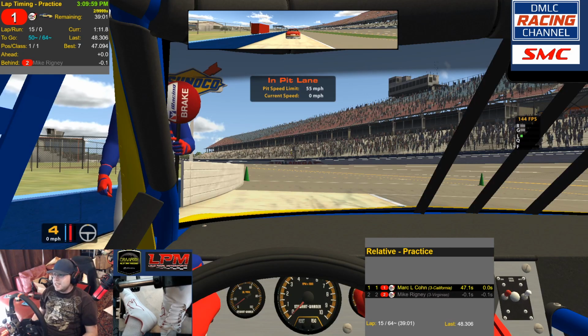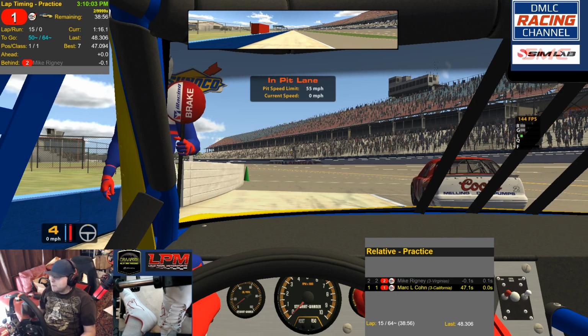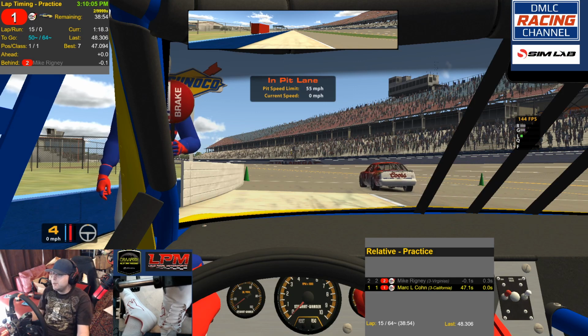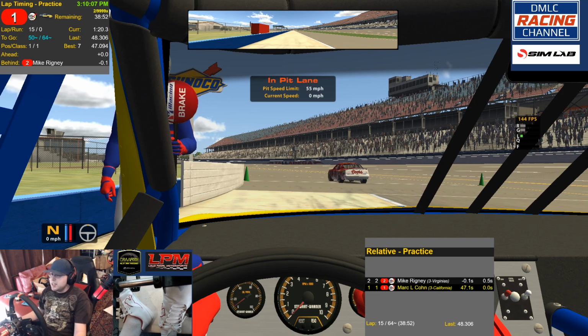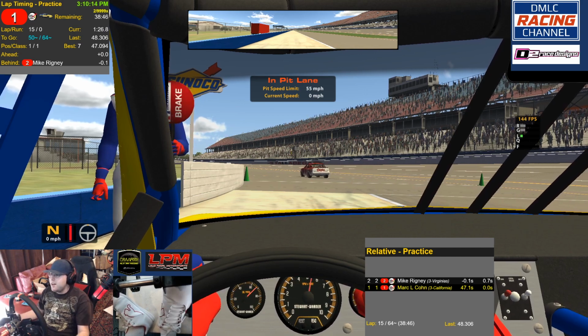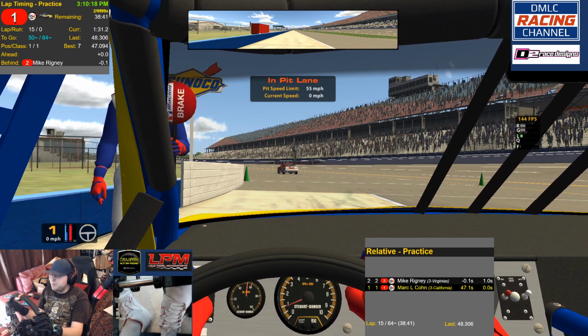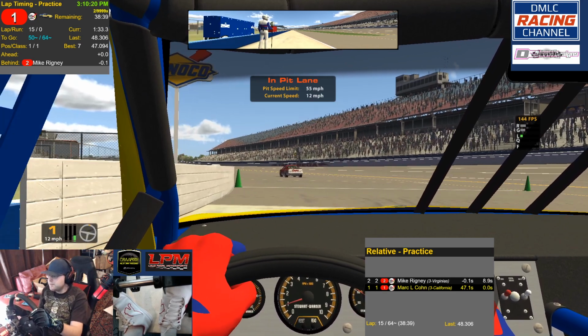So now we're at Talladega, and I have switched to the Chevy Monte Carlo. I have my buddy Mike Rigney here, who was kind enough to help as a draft partner. So, let's get to it and have some fun. Start her up. Very nice. The good old Monte Carlo. Okay, let's go.